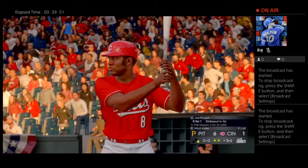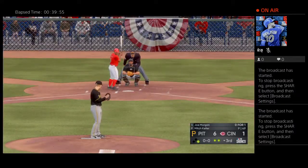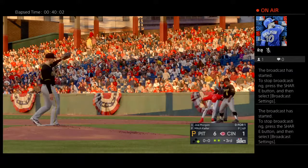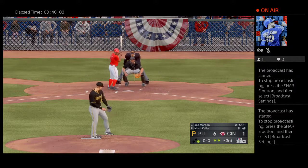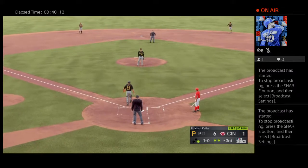Yeah, he's got to put that one behind him, especially with runners in scoring position. Those punch-outs will stick with you a little longer. First things first, here's a throw over. A dive, but he's back. And now the first pitch. And they pitch out here, but nothing's going on.